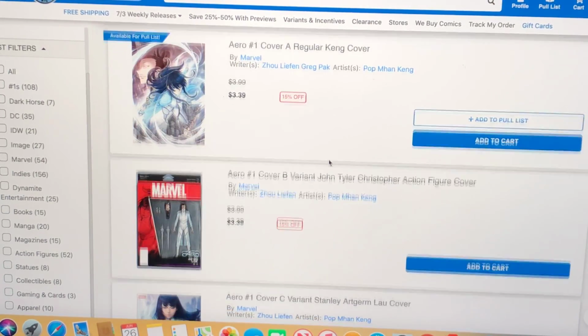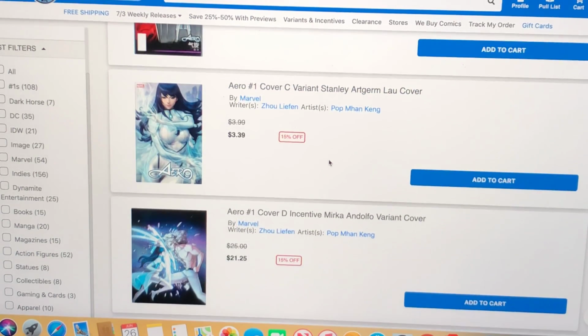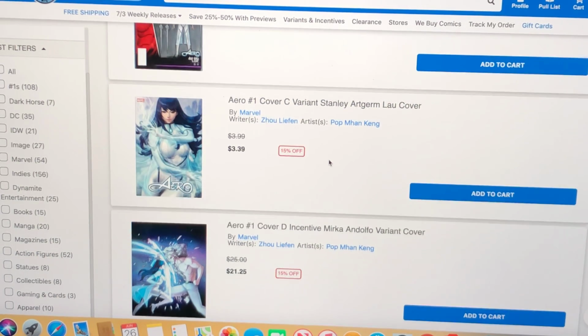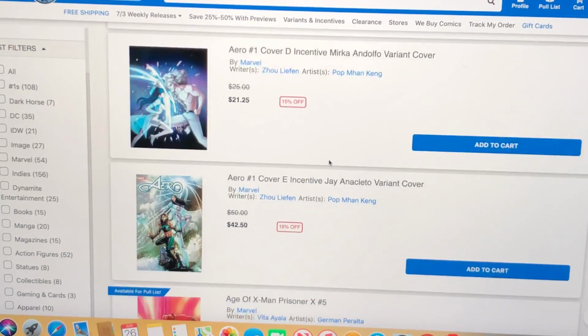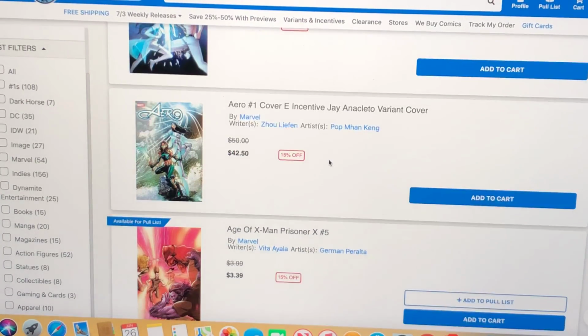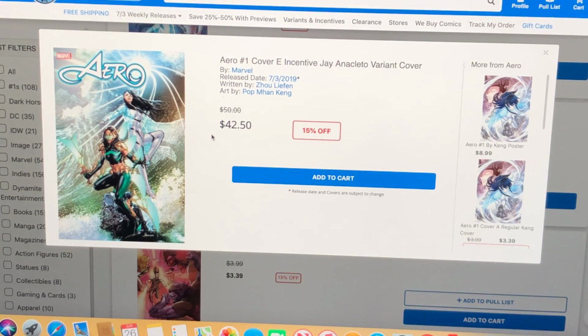That does it for Image. Moving on to Marvel. Arrow #1. I mean, there's some really nice covers. I don't know much about the writer. I don't know anything about this series or this character, but I really like this Anceletto cover. I mean, that's probably my favorite cover of the group. But of course, that's the most expensive one. It looks like it's a 1 for 50 variant.